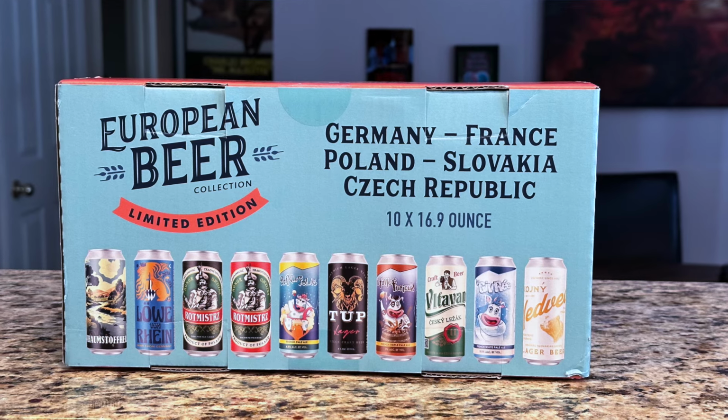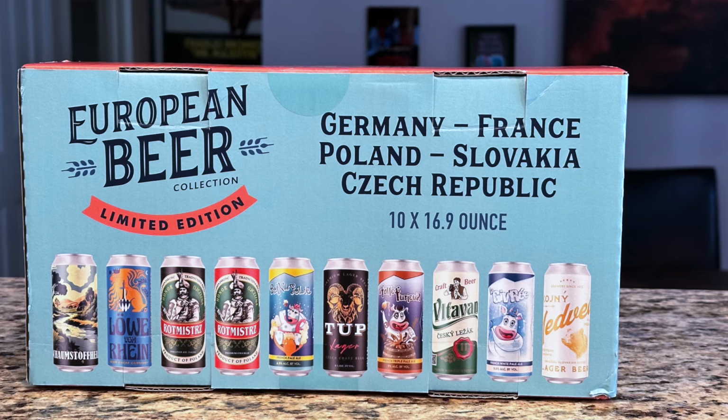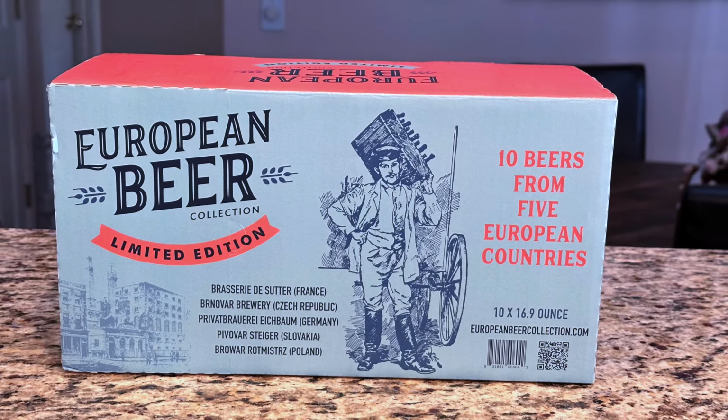All right. So, a friend of mine went to Costco and said, you got to do this box I saw that I'm tasting through. So, we went to Costco and picked this bad boy up. It is a European beer collection. This box contains 10 16.9 ounce cans of beers from 5 different European countries in several different styles, and I'm pretty excited to get into it. This is a convenient and fairly affordable way to find your way around all these different styles and get a true taste of what some of these European countries have to offer with their beer, I think, right?